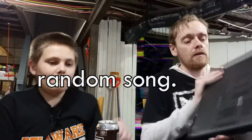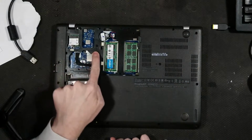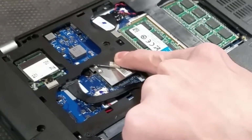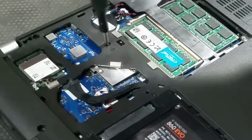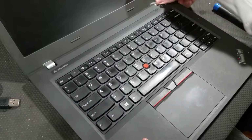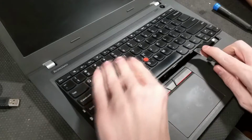Yeah. Random song. Wait a second, there's ones that have a focus that have a keyboard icon. So I'm gonna try just taking those out. So how do I get the keyboard out after removing the keyboard thingy? What's it? Oh, this is not that hard.